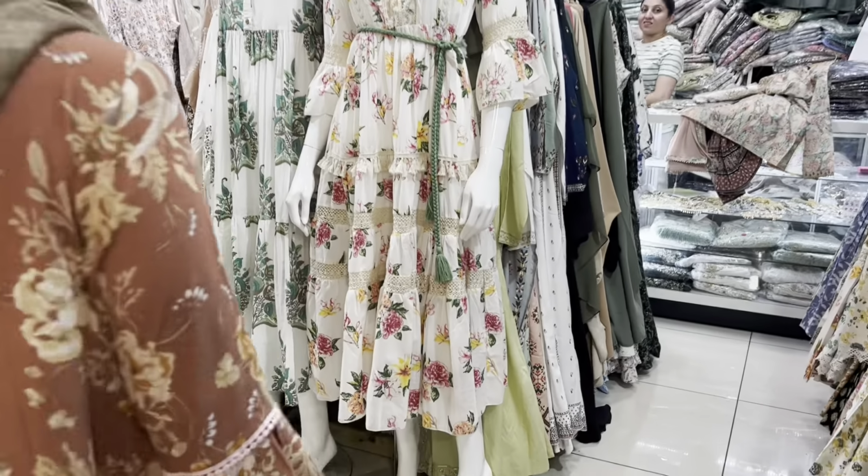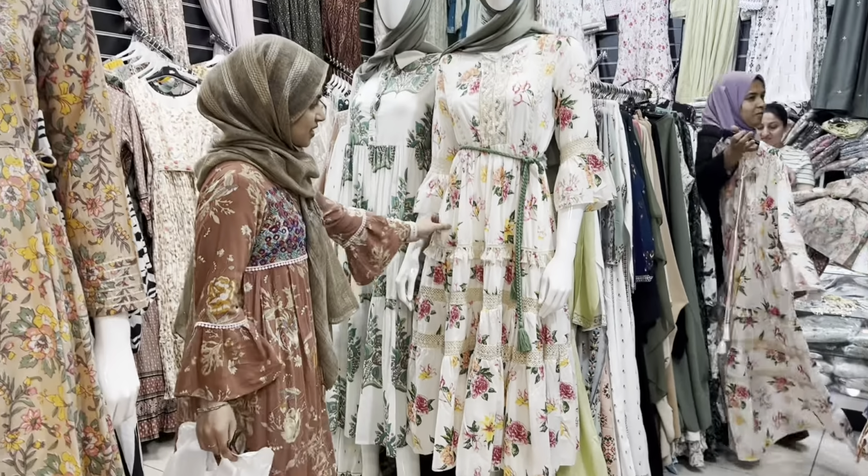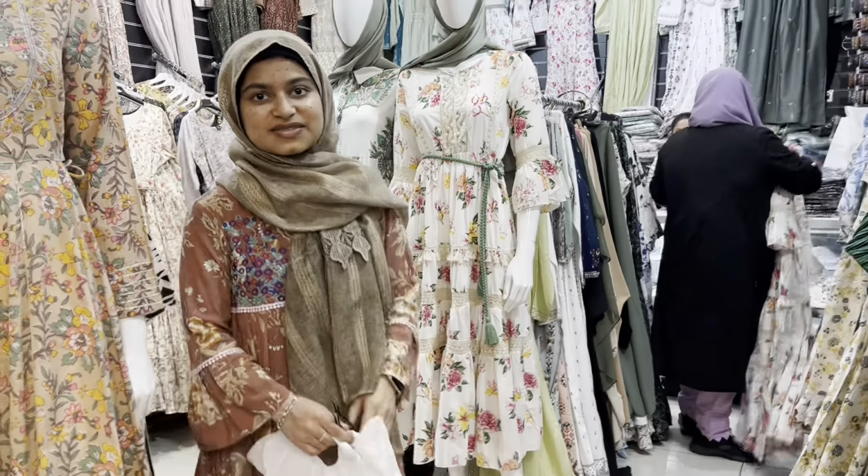A dress style finally I'm running. Yeah, so this is the final dress I got. Awesome dress. Yeah, it looks really nice. Okay. Thank you.